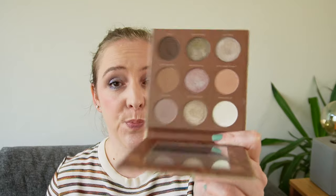However, their later neutral, cool tone palette, Nougat, I think it's called, is still out there, so you can still purchase that. But Glam Shop eyeshadow palettes are always limited edition. Once they're gone, you can't buy them anymore. And that's what happened to this one.